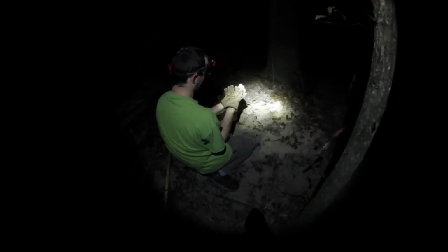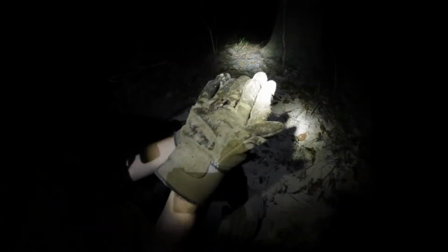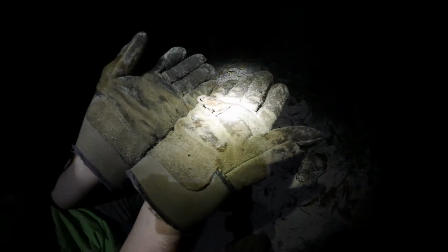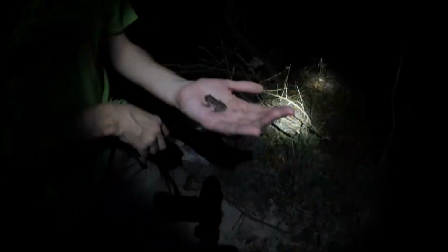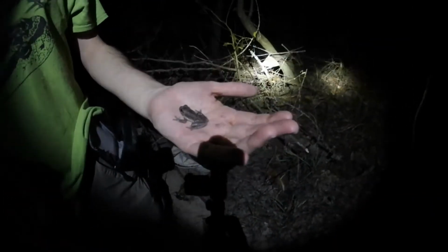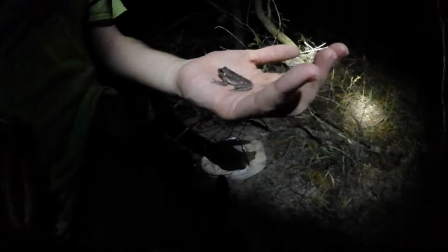What do we got here? It's a pinewoods tree frog, Hyla femoralis. These are a fairly common species of tree frog. Philip, the cameraman here, just found him jumping around. A very intricately patterned frog. Hey, Brandon! We got a femoralis.